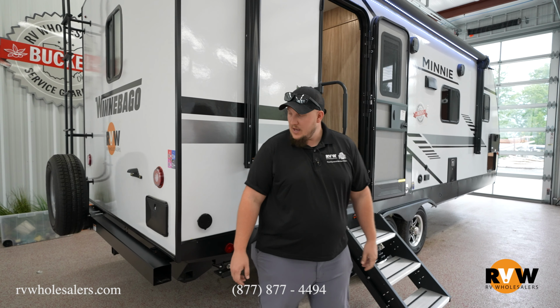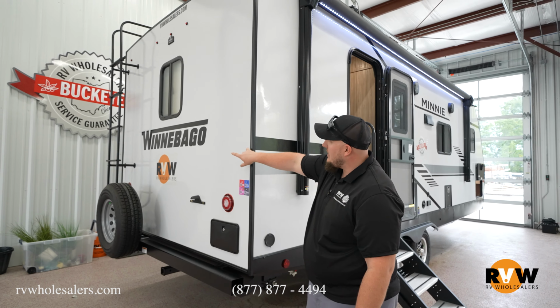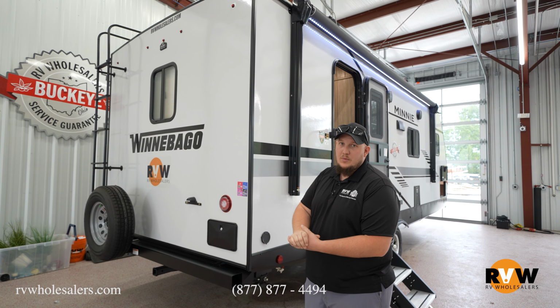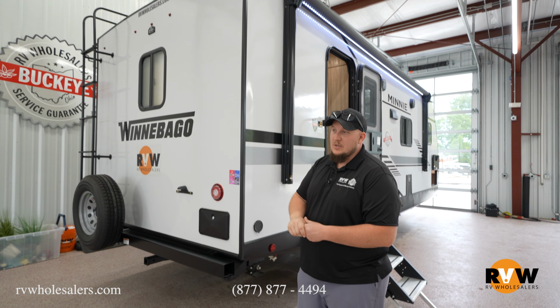Nice grab handle. And right around the back you have yourself the ladder, spare tire, and of course the Surveyor camera system, so that way when you're backing up, you can see everything behind you.